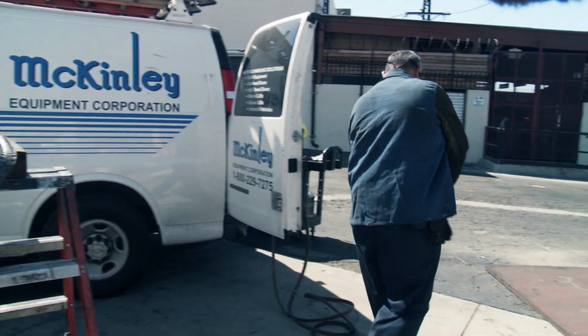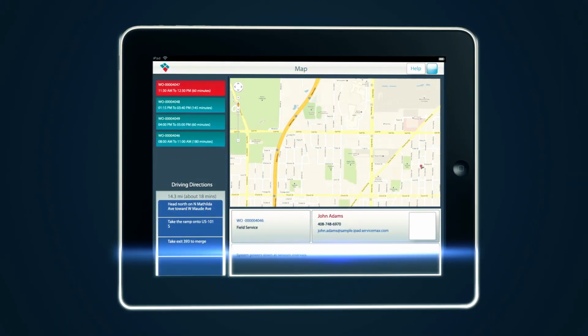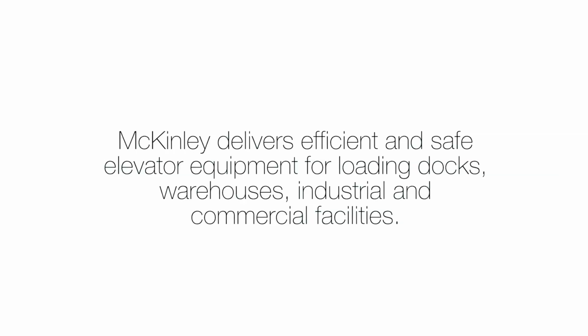The reason that we purchased ServiceMax and the iPad option is to be the most trusted sales and service organization in our marketplace. We now, because of the iPad as well as with ServiceMax, when the technician is out in the field, he has every single parts manual on his iPad. So when a customer calls in, we know what the make is, we know what the model is, we know what the serial number is, and we know what components are on that piece of equipment.